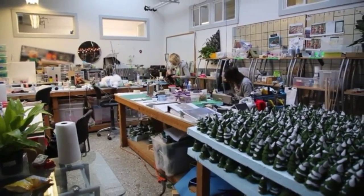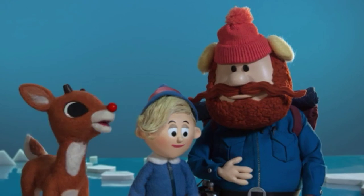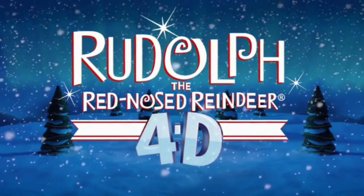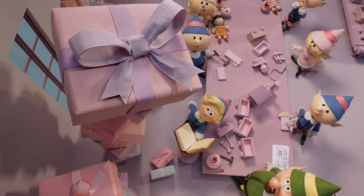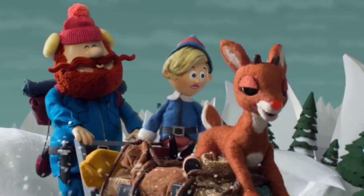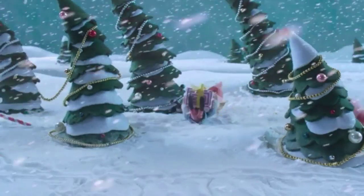Our studio started doing Rudolph the Red-Nosed Reindeer type of work. We kind of got to be known as the keepers of the style. 4D is a kind of an experiential attraction film. In addition to it being in 3D, the 4D part of it is there's these other sensory experiences such as chairs that vibrate, wind, fake snow, odors, this and that.